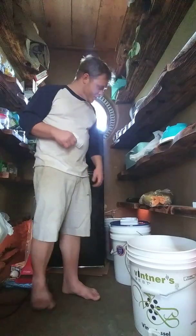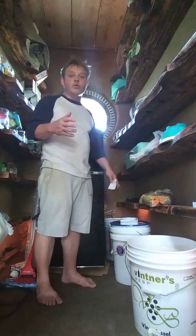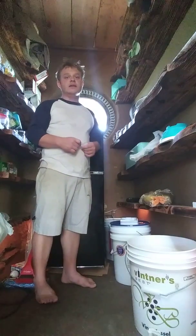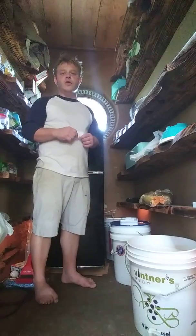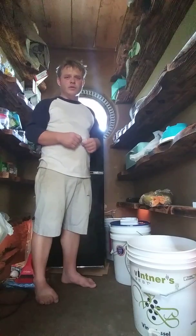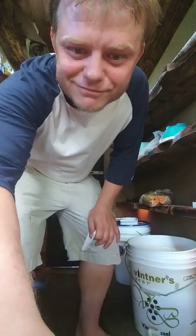So actually in the back we do have one carboy with 5 gallons of blueberry wine in it, and as we get finished describing some of our projects and doing our walkthroughs, we're going to talk about that a little bit more. So let's go in the kitchen like I said we were going to do. So we'll go ahead and close this out.